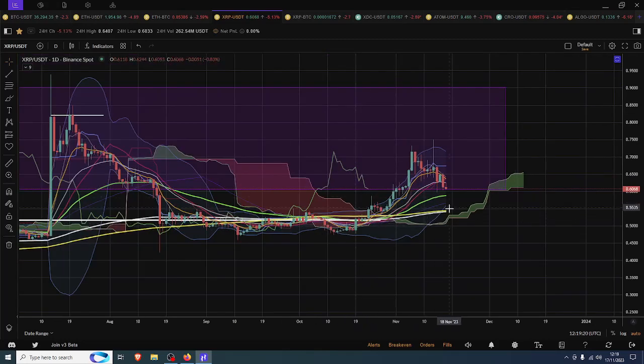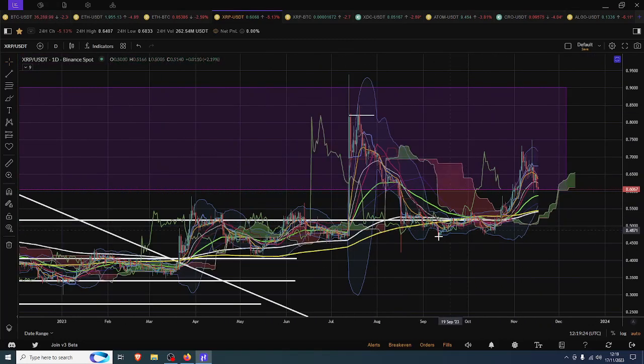It doesn't mean you get the absolute shoot straight up to Mars as soon as you buy it. That's not the case. Around here we did fanny around a little bit, we dipped down lower, we made a new, reasonably decent high, and then obviously the new local high over here. It doesn't happen immediately.